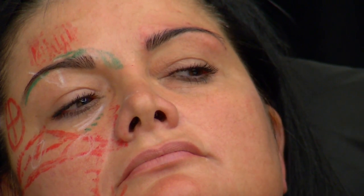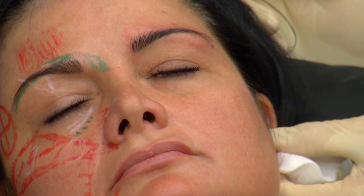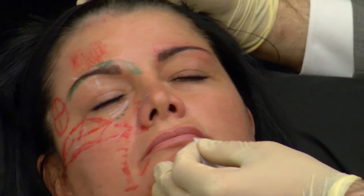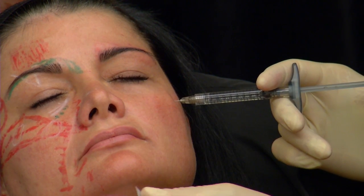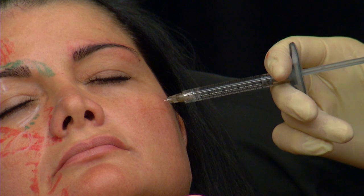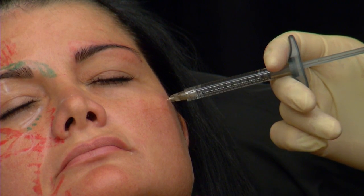Okay, now we're going to go over to just put some Voluma. Voluma is a wonderful product. Again, has a Vycross technology, smooth, lasts approximately a year and a half, if not longer. And again, prime the needle. Find that point, which is approximately over here. Okay, go in slowly. And here, this is a deep injection. Remember, above the line, we're going in deep.